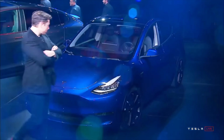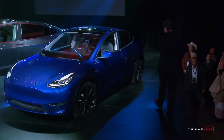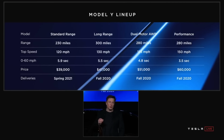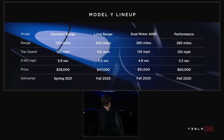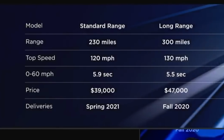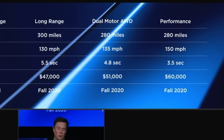The Tesla Model Y was announced nearly 2 years ago in March of 2019, and at that time they announced 4 different configurations for the car. They announced a standard range version coming in at $39,000, a long range rear-wheel drive version coming in at $47,000, a dual motor all-wheel drive coming in at $51,000, and then a performance model coming in at $60,000. The standard range model said spring of 2021, but all of the rest of them said fall of 2020, and they actually beat those timelines and shipped the Model Y initially in March of 2020.